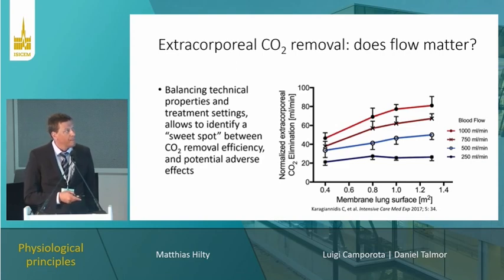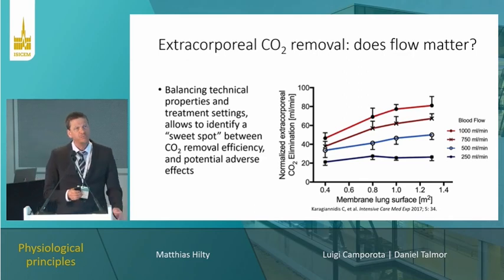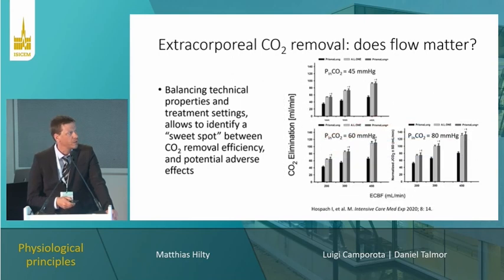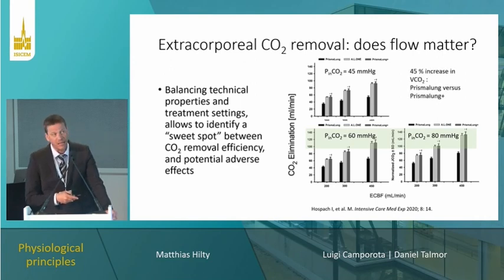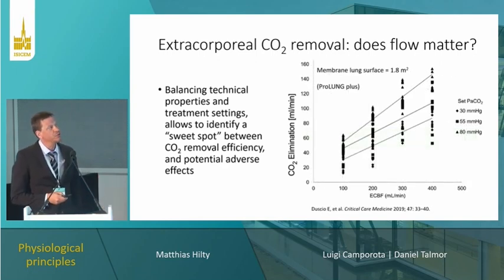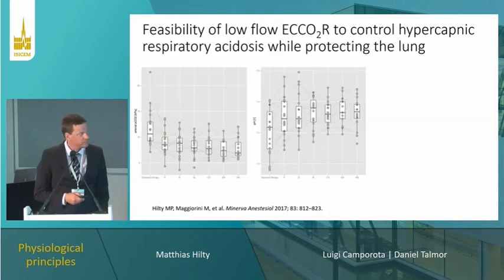So in the end, balancing those properties, the membrane surface area and the blood flow, there will probably be a sweet spot. And that will be a sweet spot where we cannot remove 100% of the CO2 that's produced in the body, but the amount needed to reach our goal. And here is another example of a generation change in the membrane technology that increased the CO2 removal by 45% in this case. So the technological prerequisites, I would say, that are necessary to use this method are now in place.